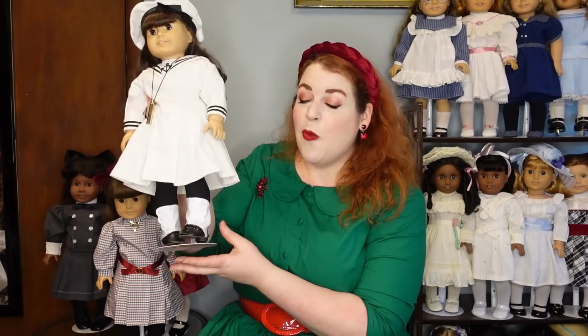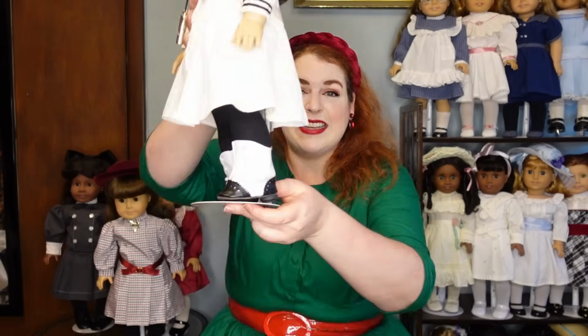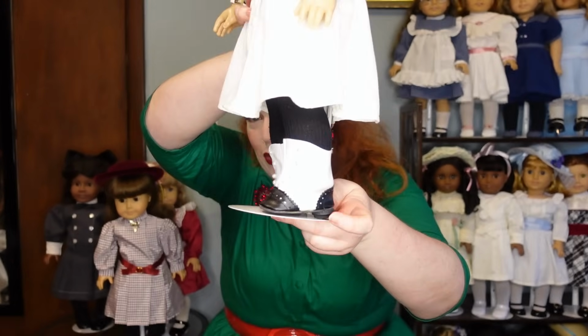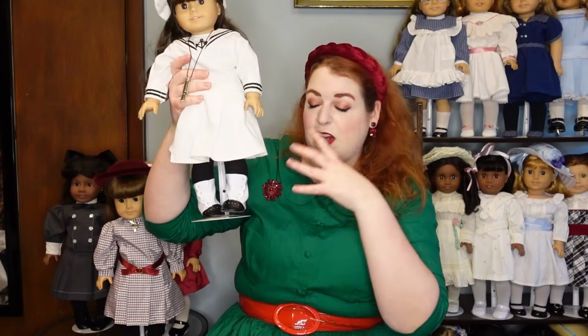We also have our wonderful button boots on here. These are fantastic, spot on, frankly. Great boots with the functional buttons up the side, the spectator toe and heel. Those are just spot on. So really, of our outfits that we've looked at so far, this is the best.